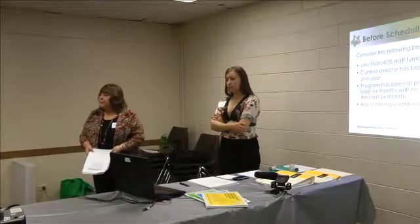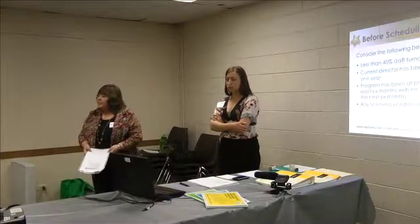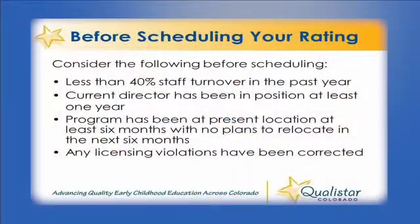What happens sometimes is programs either open a new facility or maybe they have to change locations. So it's important to assess how long you're going to be at your particular facility, or if you've just moved in, you want to give some time for everybody to adjust to that process. And then if you have any licensing violations that you need to address, it's best to address those before you begin the QRIS system, because you'll probably find those cropping up again in some of the indicators as you're going through your rating.